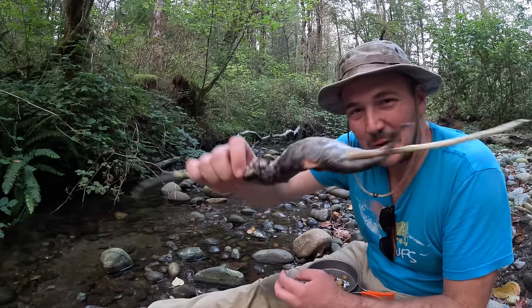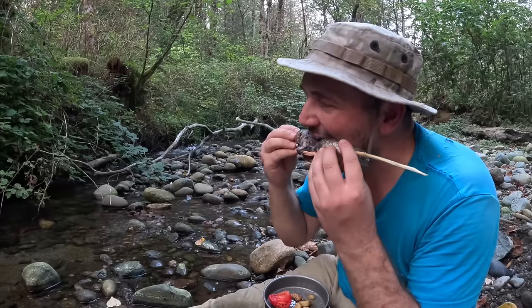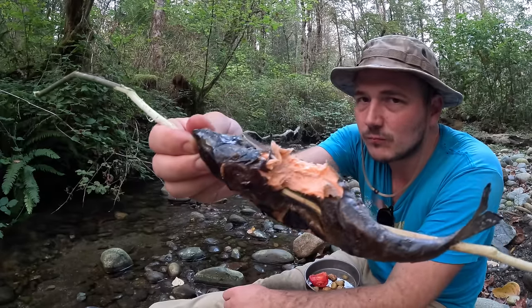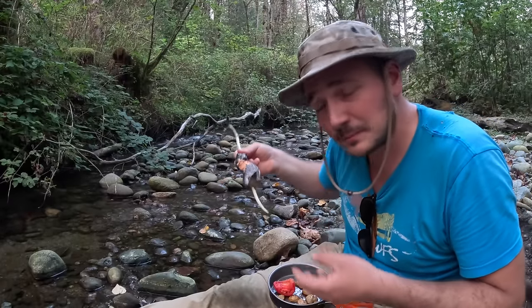Mmm. Here we go, guys. Cheers, first salmon catch and cook of the season. And it's a monster, all right. Mm. Look at that meat. Oh man, that's good. Fish and chips.